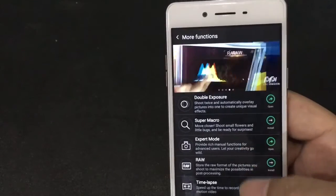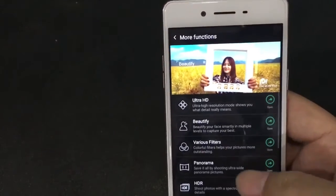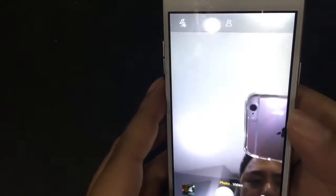Maybe it could come with software updates. That could be possible. Let's see what Beautify can do. It's meant for selfies too. So, Jam, let's do a selfie with you. This is my no-shave March. I already shaved, though. Let's see.